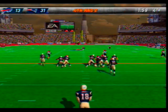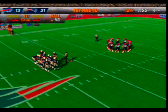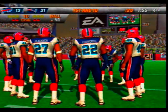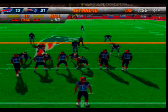Nothing happening for the offense. They're forced into a 3-and-out. And he signals for the fair catch. Fair catch made at the 41-yard line. So they have first and 10 here, at the 41-yard line. First and 10.